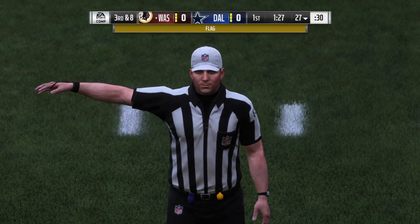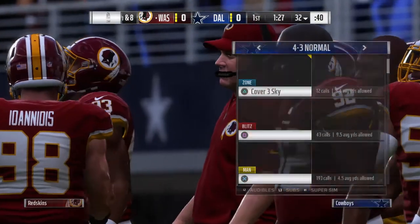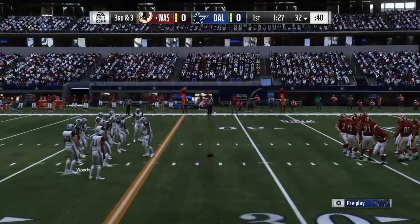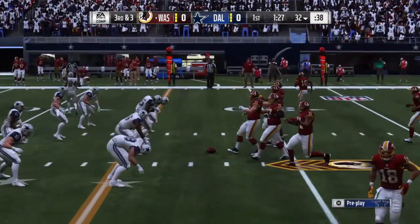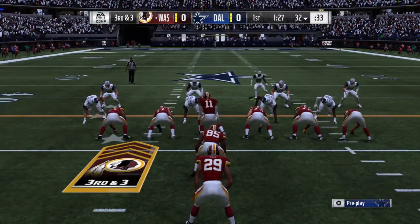Encroachment, defense. So jumping from his free safety spot. That tells you how aggressive they are on defense, doesn't it? They get everyone involved. He was a little too fast on that play. Now the penalty, a big assist to this offense. Now it's 3rd and 3.